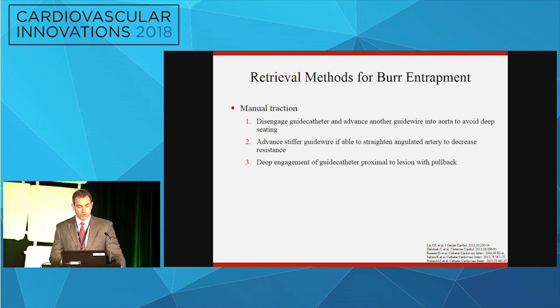You can also do manual traction, which eventually worked for us. A few ways to do this. One way, you can disengage your guide catheter, then advance another guide wire like a 035 into the aorta. And while you pull this, this will inhibit the guide catheter from deep seating in the proximal vessel and tearing it potentially. You could advance a stiffer guide wire if able, which typically is difficult to get past that burr, the calcified lesion. If there's some angulation, it helps straighten it to decrease resistance, and then pull.